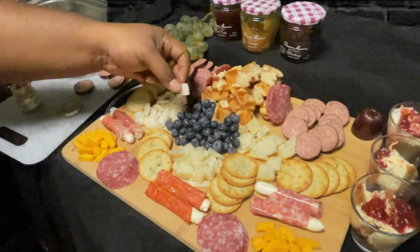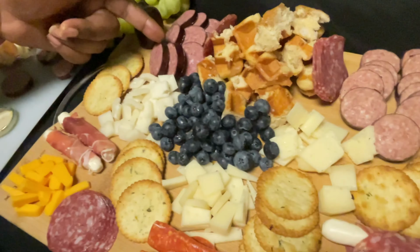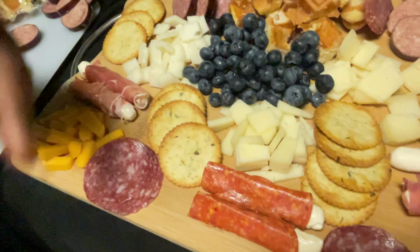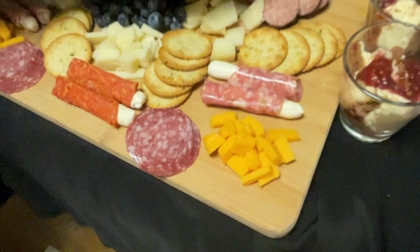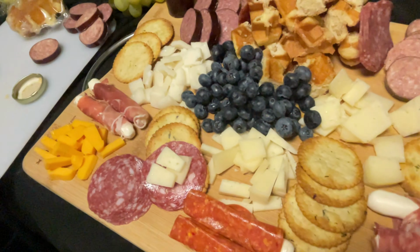All right, so we've got this bad boy together. We got some blueberries. We got good old cheeses. We got our wild card with the waffles, beef. We got regular sausage. We got wrap, mozzarella, and pepperoni, prosciutto, another crazy meat I can't pronounce, salami. We got some crackers. Put some of this cheese on there. Put a little bit of this mustard on there.